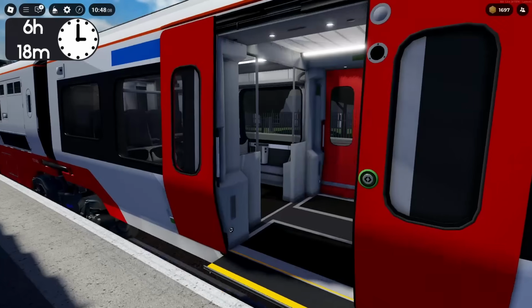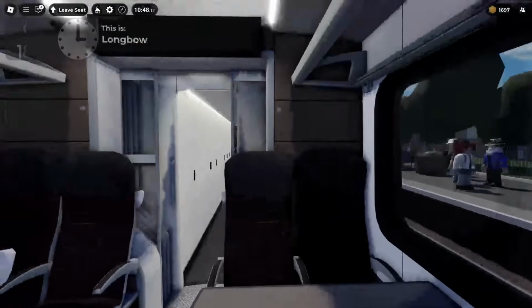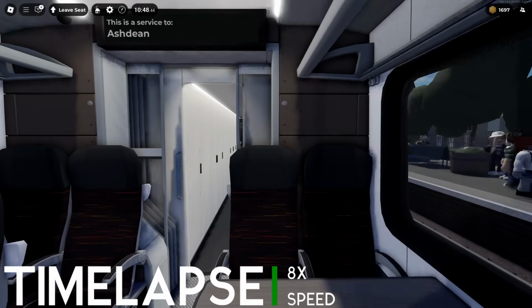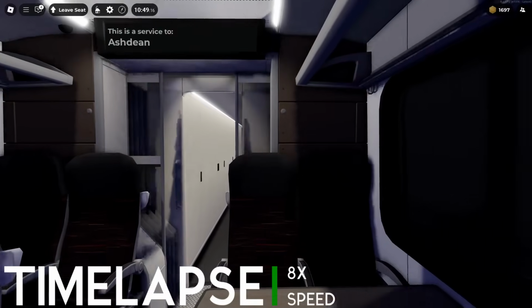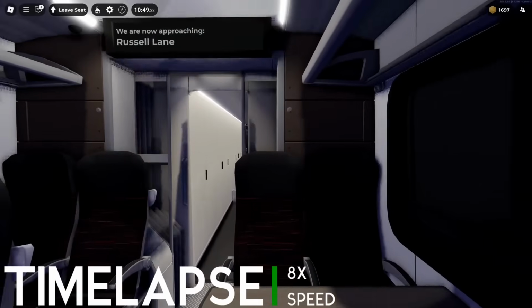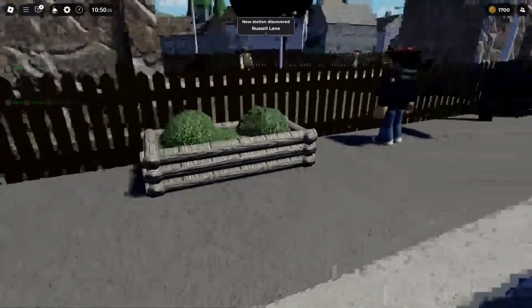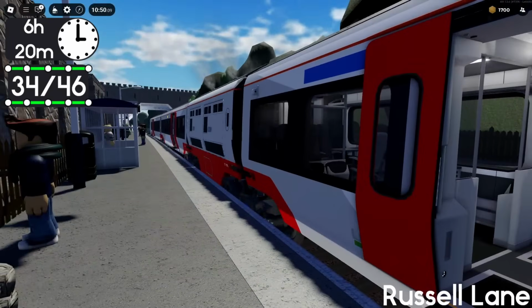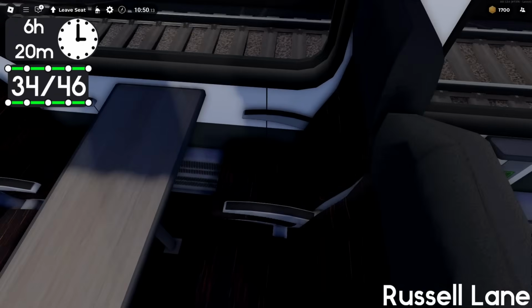Hello there. Here's a seat. We have made it to Russell Lane, the 34th station that we need to visit. I think this train is delayed, so let's quickly get back on.